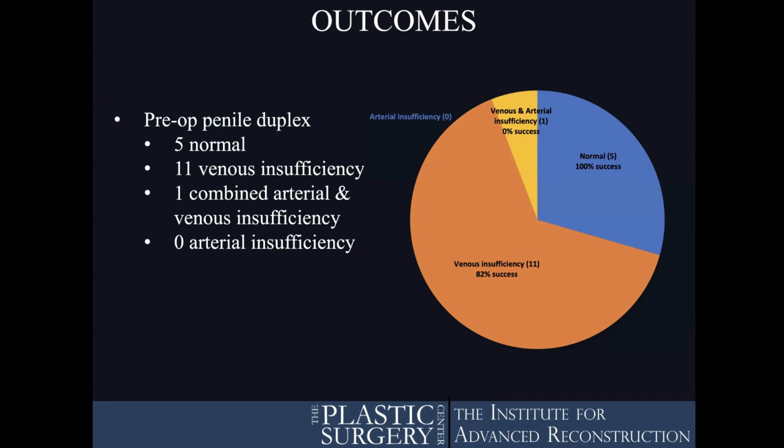Which is a pretty fascinating part, at least for me. It's a pretty fascinating part of this whole study, just to help explain how the system works in terms of the nerves controlling the inflow and outflow of the penis.